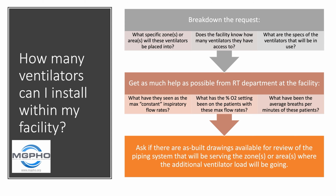And next, interface with the respiratory therapy department as much as possible. Ask what they've seen as maximum constant inspiratory flow rates. Find out what the percent O2, the FiO2 setting, has been on the patients that are experiencing these max flow rates, and then what the average breaths per minute have been. From all that, you should be able to figure out a decent LPM rate, hopefully a constant LPM rate, that you can apply to the areas they're wanting to put these patients in.